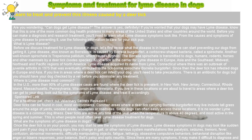Deer ticks are active any time of the year when the temperature is above 40 degrees, and most active in the spring and summer. This is when people most often seek Lyme disease treatment for dogs. What are the symptoms of Lyme disease in dogs?